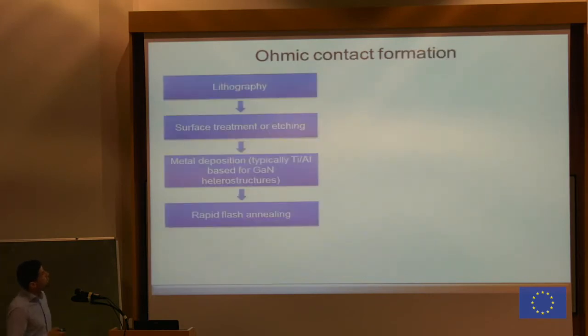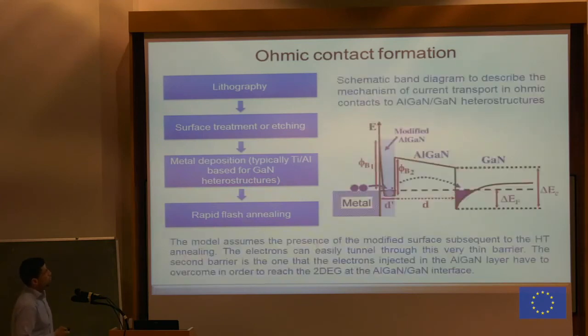So how do we form the Ohmics? So you do a litho. Now you know what is a litho for people who are not used to it. So you do surface treatment. This is really key, or even etching. So that's really crucial to make right Ohmics. Then you deposit metal, which is typically based on titanium aluminum for GaN heterostructure, and then you anneal at a certain temperature, which is also a key here.